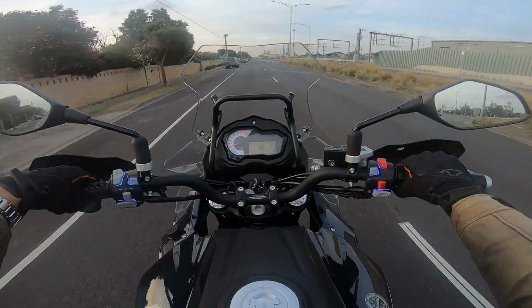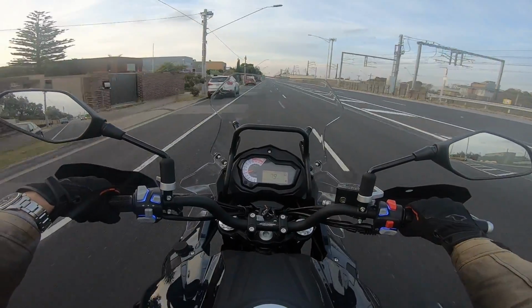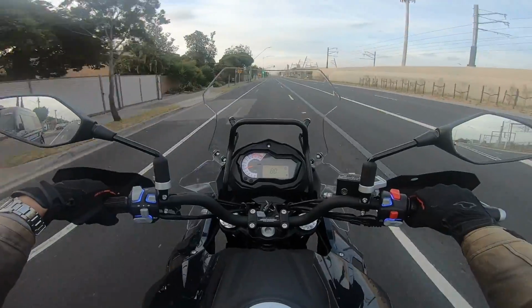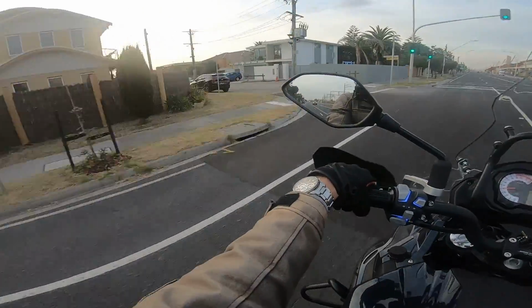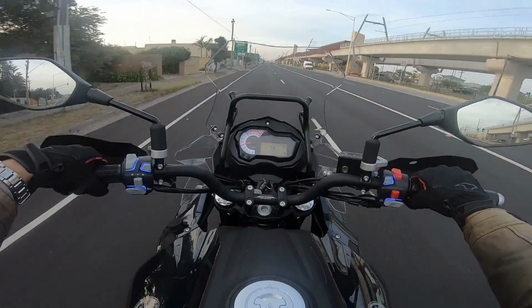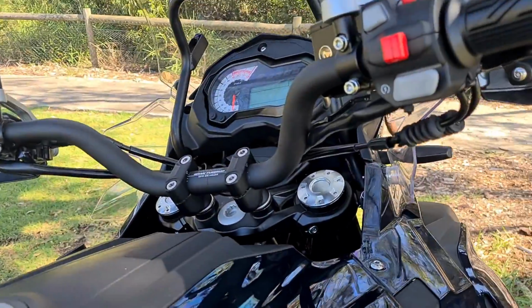The instruments, well, there's no getting away that LCD now, which is a kind of weird thing to say, but it looks a bit old school. We're all getting very used to TFT, and I would think that the next TRK will have every chance of having a TFT screen. At the moment, it's LCD, I should say.